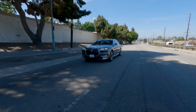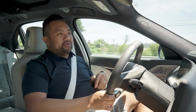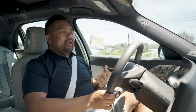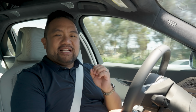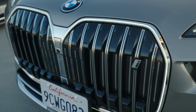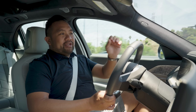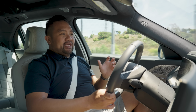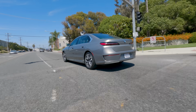I've tested out gas versions of this 7 Series, and they can't match the electric version when it comes to smooth power delivery, ride quality, and having a whisper quiet interior. I can talk to you like this. This BMW has a forward-facing camera, but instead of helping out with the safety features like most of them do, this actually reads the road ahead of me, and it ties in with the navigation system to help prepare the vehicle when there are turns or road imperfections ahead.